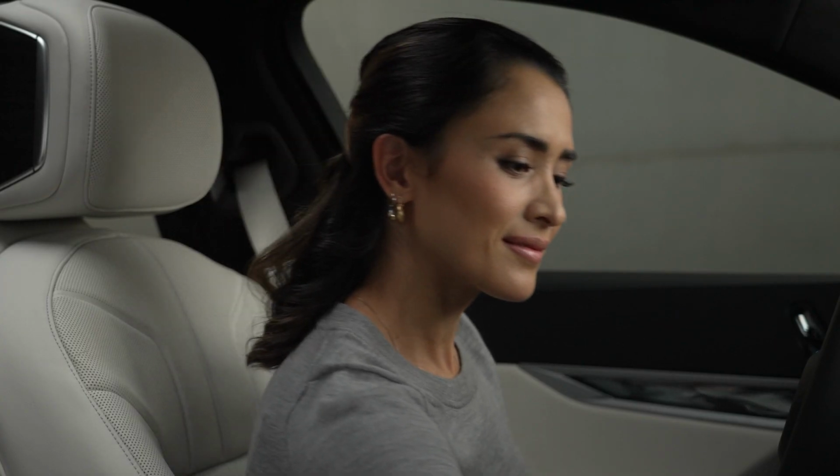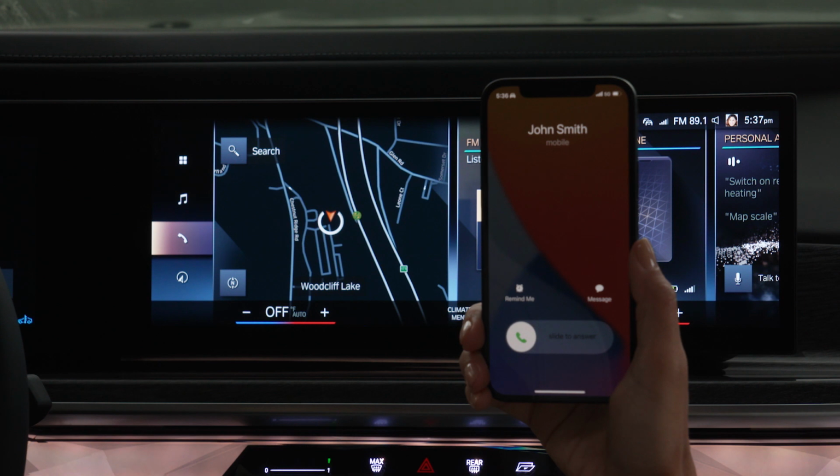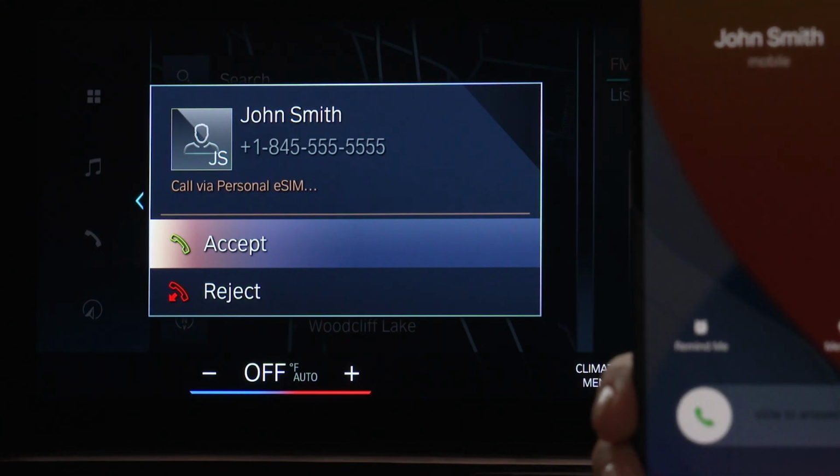When someone calls your mobile number, you'll be notified both on your device and in iDrive, even if your device is in another location. You can answer the call from either option or location.